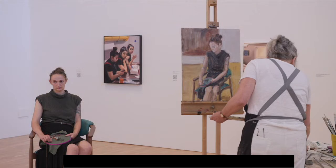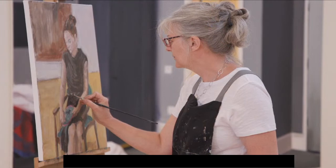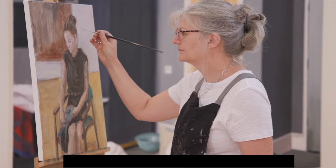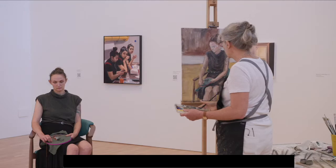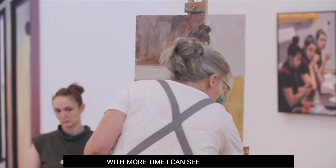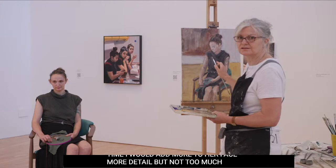And I'm going to put a touch of light on her belt buckle for a bit of sparkle. Just soften that a little bit. I think that's about right. With more time, I can see that's a bit rough there, but with a bit more time I would add more to her face, more detail, but not too much. I like that it's not too much of a distraction.